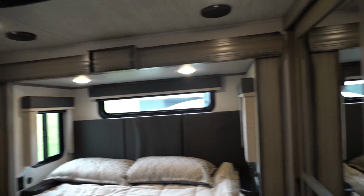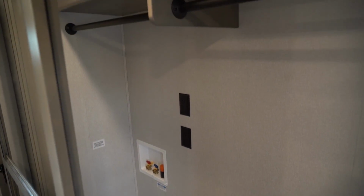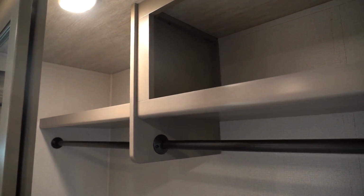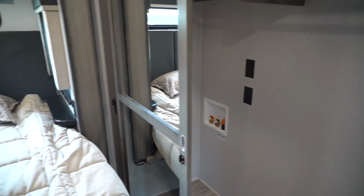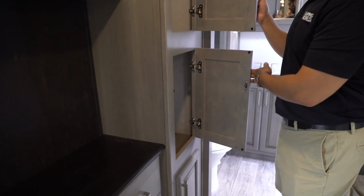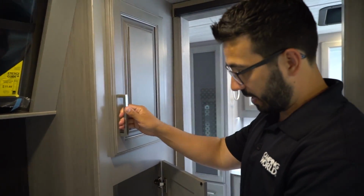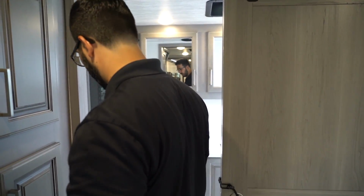Now, if you take a look at the closet, you can see the hanging rod in there. It has a motion sensor light. You have storage up top, and it has washer dryer prep. So if you do want a washer and dryer in this unit, and you plan on living in it full time, you have the capability to do that. You have the dresser right over here to the side, another electrical outlet there. Some more storage here. Not 100% certain what you'd put in here. I guess it's kind of a flex storage area, right? Maybe something for the bathroom, maybe something for the bedroom.